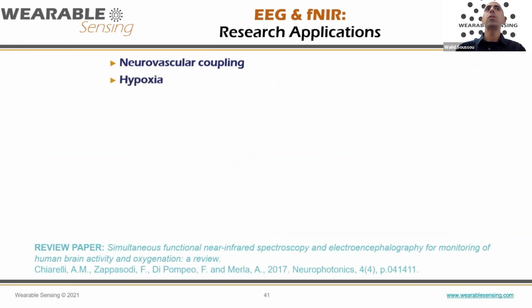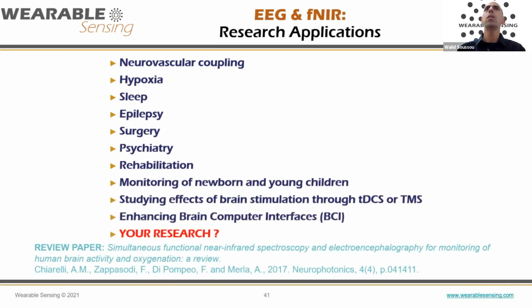Lastly, we'll talk about the applications. There's a very nice review paper published in 2017 that goes over a number of applications of combined EEG and fNIR, some of those covering devices, third-party devices that are built by other groups, some themselves, some commercially purchasing different EEG and fNIR devices and trying to integrate them together. The most exciting part that you cannot do without the combination of those is study neurovascular coupling.